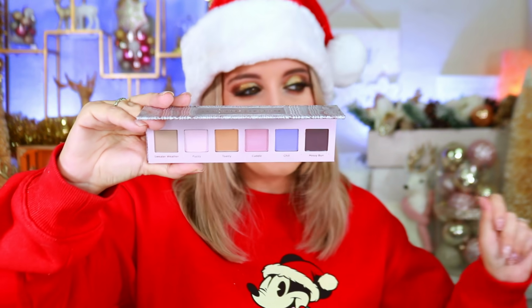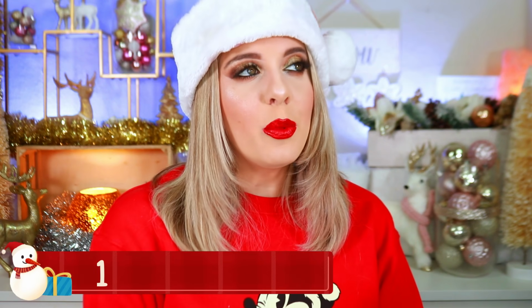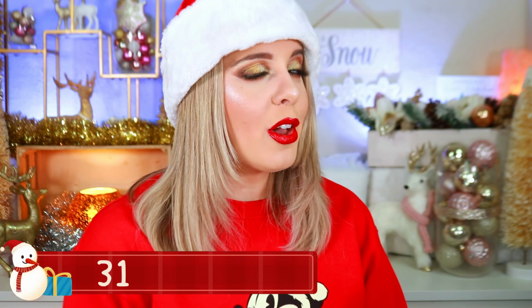So that is why it's ranked pretty low, because it's my least favorite Dominique Cosmetics palette, but it definitely is a holiday vibe palette. I don't really use this anymore. I keep it just because I'm a hoarder when it comes to Dominique Cosmetics. I just can't seem to let go of things, but here we have at number 32, the Sweater Weather palette from Dominique Cosmetics.